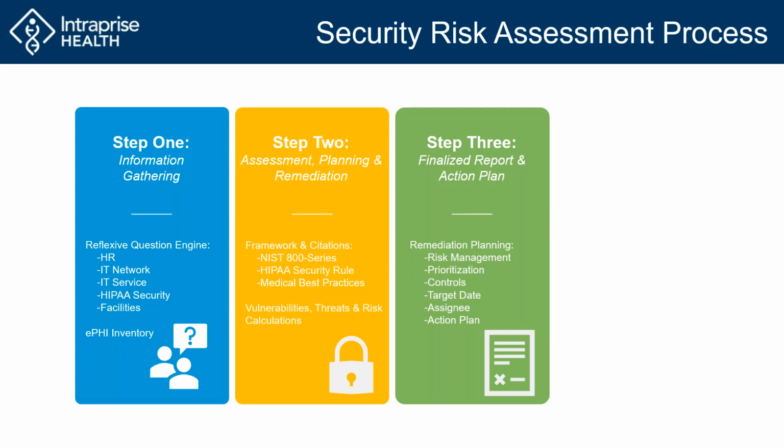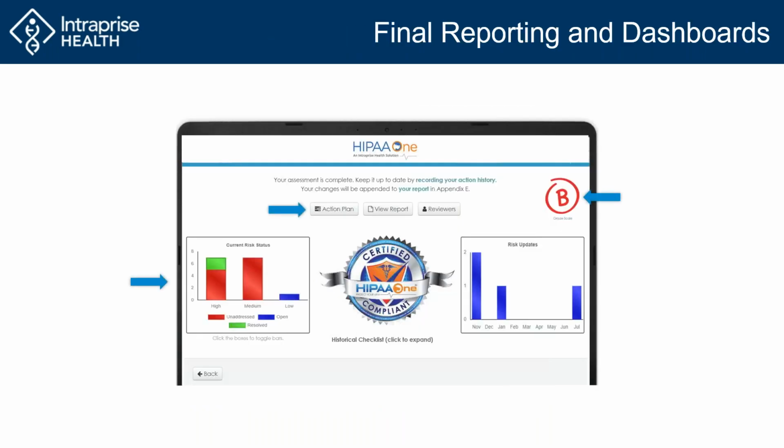Step 3 is the action plan and final report. Couple features here. You've got this current risk status graph. That's kind of nice. You've got your risks that have been updated over time. You've got a letter grade. And if you haven't done a security risk analysis in the past, probably not going to be a very pleasant grade. But as you update these items, it's real time. It's only visible to you and your organization, those that have access to this page. But you'll see that quickly climb as you remediate these items. So that's kind of a neat thing.